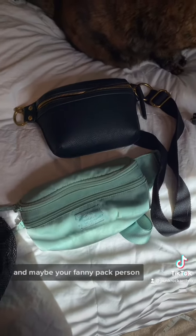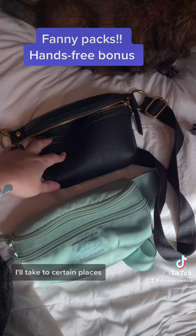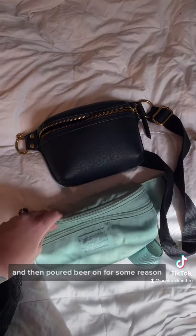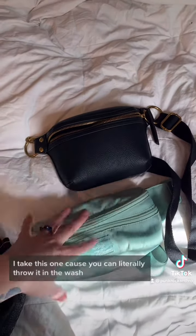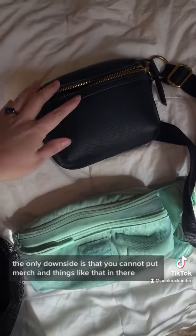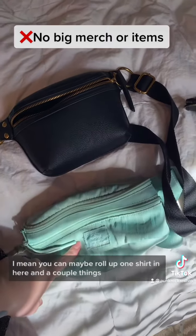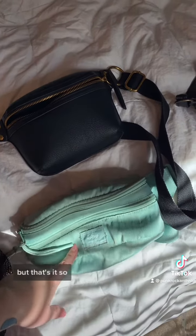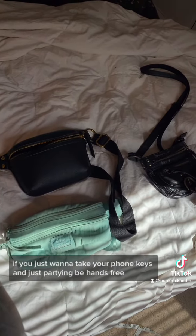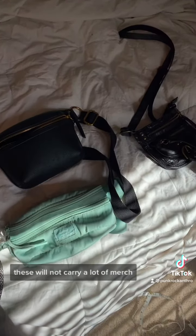And maybe you're a fanny pack person, which I am kind of. This is my nice one I'll take to certain places, but if I know it's going to be sweaty and hot and when we poured beer on for some reason, I take this one because you can literally throw it in the wash. The only downside is that you cannot put merch and things like that in there. I mean, you can maybe roll up one shirt in here and a couple of things, but that's it. So the moral of the story is, if you just want to take your phone, keys, and just party and be hands-free, then these are your people. These will not carry a lot of merch.